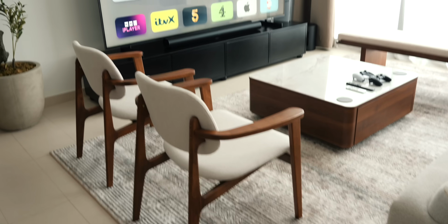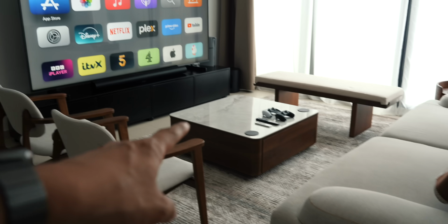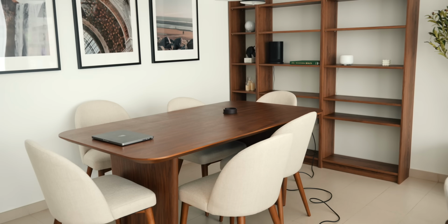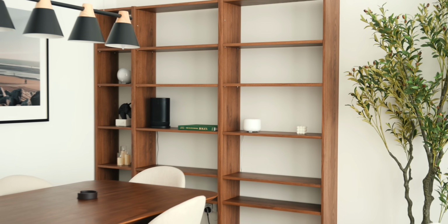The furniture itself is a mix of Pan Home and Home Center. So obviously they're from Dubai. The sofa is from Pan Home. I think the coffee table as well. And then the chairs and the benches from Home Center. Same with this dining table setup. Ignore the cable down there. That was actually for the light that I had when I was recording. The shelving unit is from IKEA, Billy Bookcase.